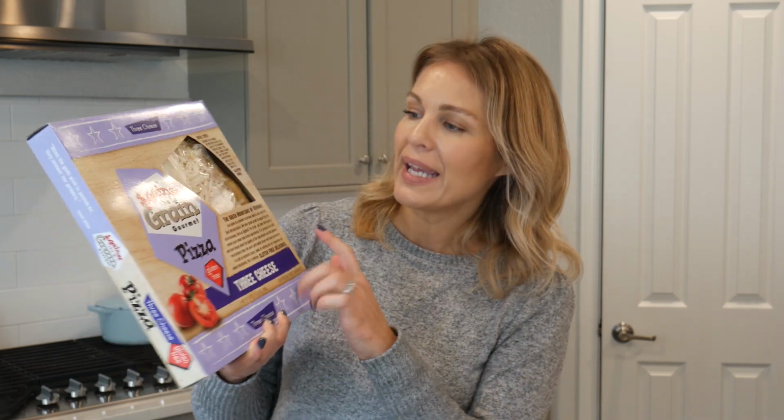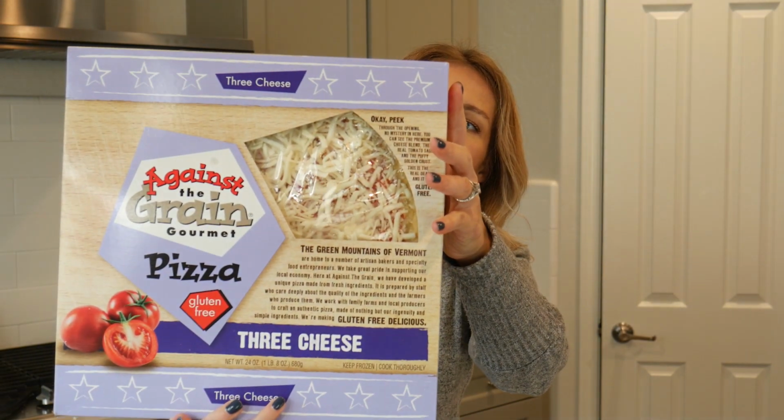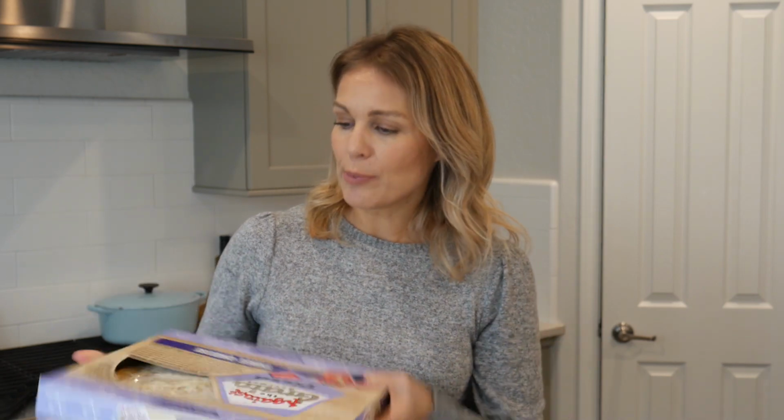The next option we purchased was pizza. Now we're always looking for good gluten-free pizza options because we have a lot of pizza eaters in this house. So our latest, and I have not tried this, so disclaimer, is the Against the Grain Gourmet gluten-free pizza. We just went ahead and got the cheese pizza because I feel like it's easier to get started with the more basic flavors and find out which pizzas we like. But I'll keep you updated on this.